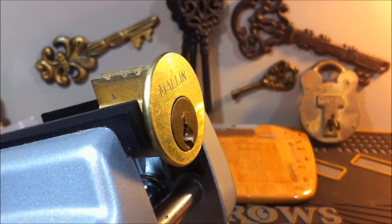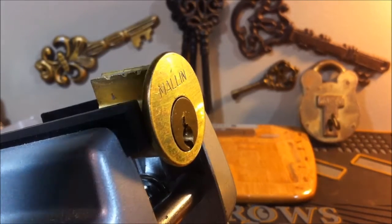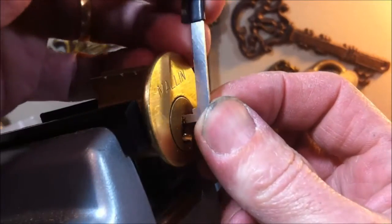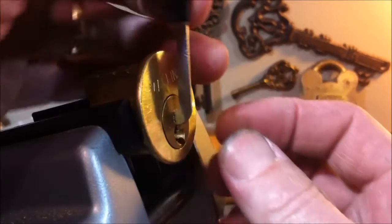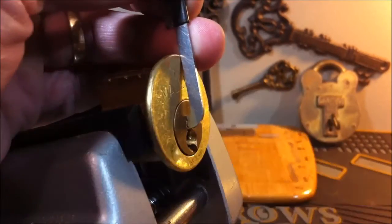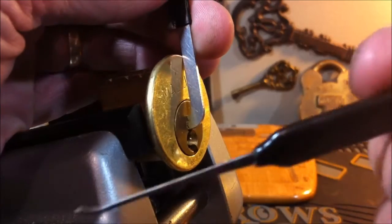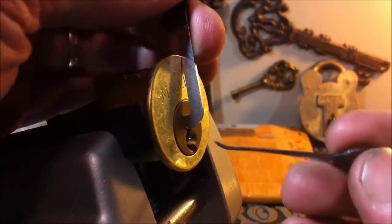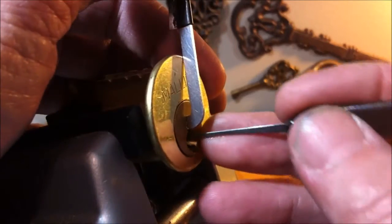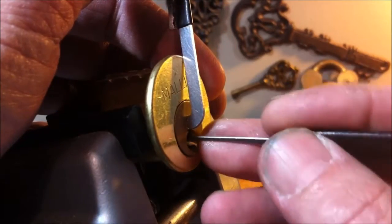Alright, well, these Yale-style keyways, I usually use my Peterson at 40,000. It usually fits pretty good on top of the keyway in these. Yep, and it does. And I will go with my short hook from Sparrows and try to work off this ledge here, and if I have to go to my deeper hook, I will. Alright, let's see what we got.